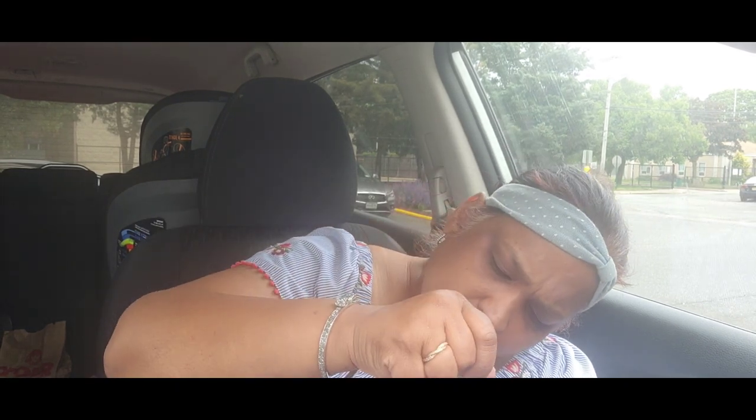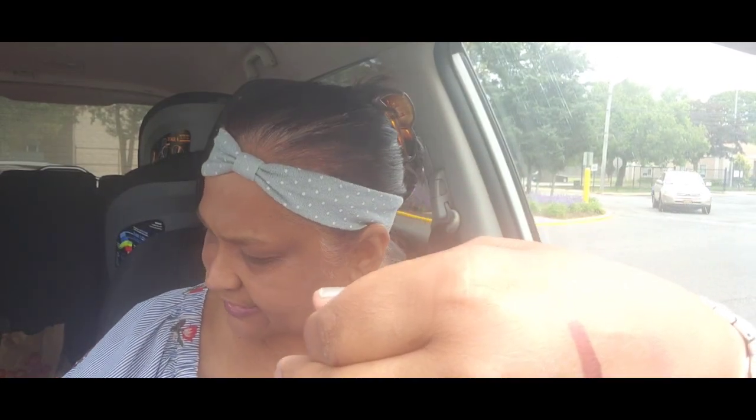Let's see what this one looks like. Wow, beautiful. Look at this. How gorgeous. This is Ruby Heist Metallic Liquid Eyeshadow. Look at that. That is absolutely stunning. And then I got two Fairy Tale ending. Two of those.